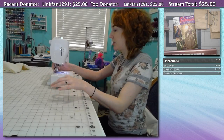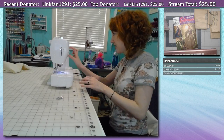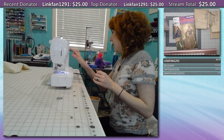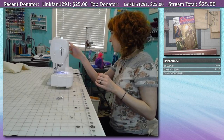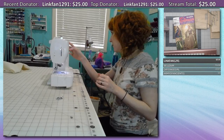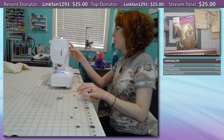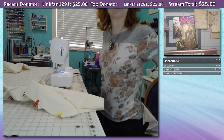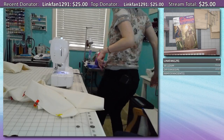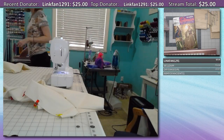I forgot I need to change the foot. And because this is just basting, these are stitches that I'm gonna end up taking out later, I'm making a slightly longer stitch length than I would normally use. I'm gonna grab my sewing machine foot.